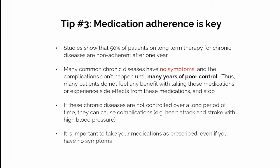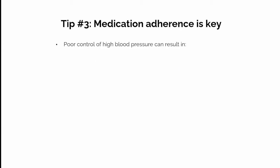So with chronic diseases, because you don't feel it, people don't want to take it as much. And this is different from, if you have a sore throat, or if you have a gout attack, you can feel it. And when you take the medications, you feel better. So people are more willing to take their medications.